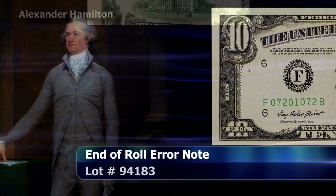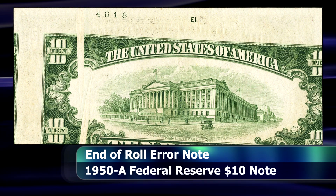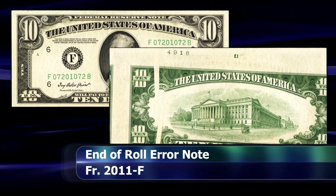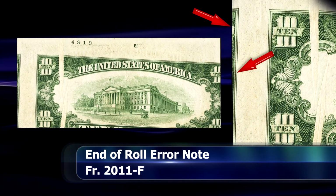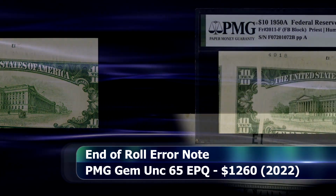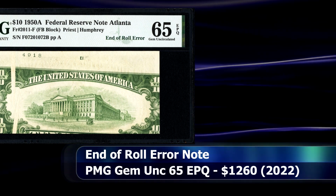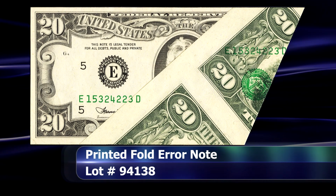On the face, this does appear to be a normal 1950, albeit fairly high-grade $10 note from the Alabama Fed. But when examining the back, it soon becomes very clear that this error note is a lovely end-of-roll error that has a well-centered face and a severely misaligned back that includes not only a sliver of an adjacent note, but also a wide top margin where the sheet and position numbers both are still intact. Graded by PMG as choice uncirculated 65 with exceptional paper quality, at the auction it sold for the sum of $1,260.